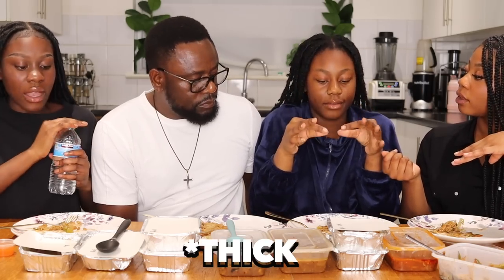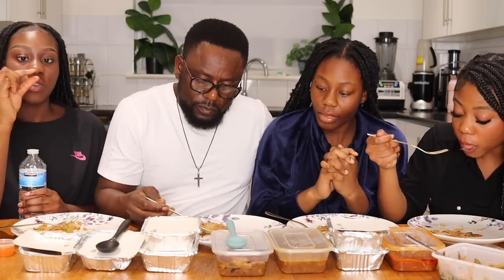Compare the texture with this and spaghetti. Yeah, spaghetti is a little bit more fat. No, I feel like it's more like soft as well. Yeah, and then this one is more spaghetti. Okay, spaghetti is more soft because it's thicker than this.